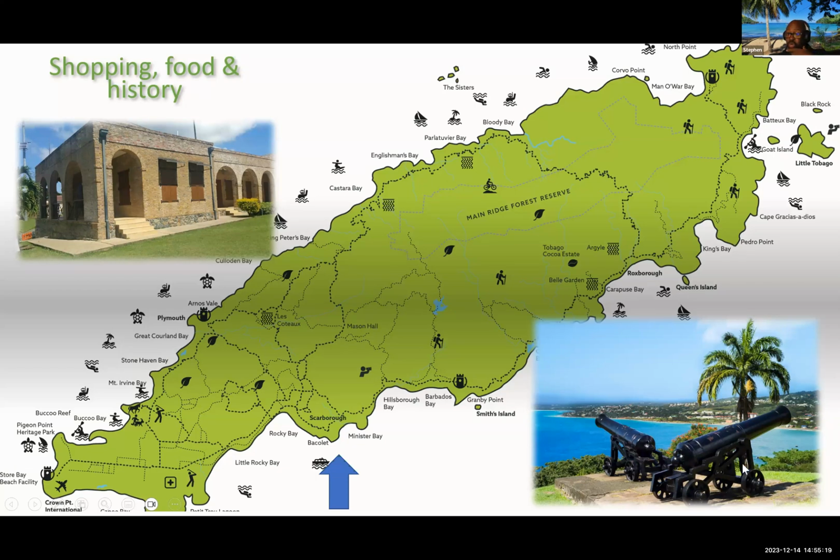It's got the Fort King George, which is where our National Museum for Tobago is. Really fascinating. You learn all about the original Indians who lived on the island. I've recently discovered that the island was once called Alapia. I need to research that myself before I start adding it to presentations. But yeah, it's really fascinating, not only showing colonial times, but pre-colonial times.